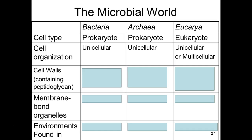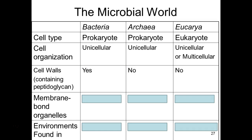Cell walls containing peptidoglycan. This chemical structure that we'll go into a little bit more detail soon is unique to a single domain. It's one of the defining characteristics of which domain? Bacteria. Membrane-bound organelles, the nucleus is a membrane-bound organelle, right? Which is the only domain that has membrane-bound organelles? Eukarya. And again, that defining characteristic of them all being the eukaryotic cell type.